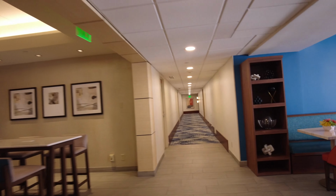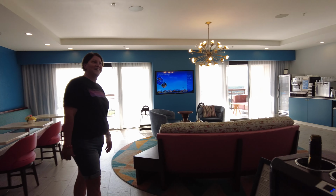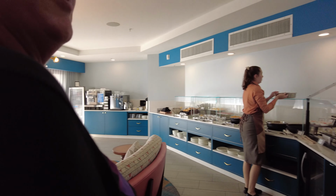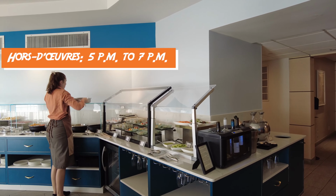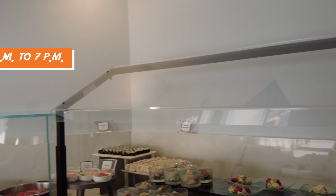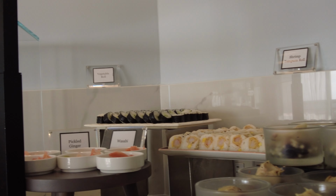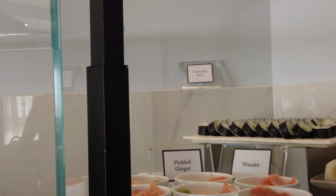So after we enjoyed our view for a little bit and hung out in the room, it was time for the appetizer hours, which are from 5 to 7 every night. And this is supposed to be like light snacks, but there's definitely enough for a meal. And they have wine just sitting out, and there's beer in the fridge, and I think you can ask for some mixed drinks too. You could definitely make a dinner of this meal. So they had sushi, like all kinds of salads. They even had wasabi.